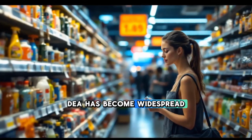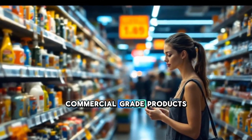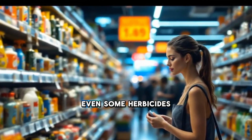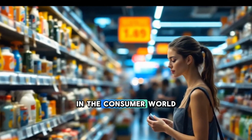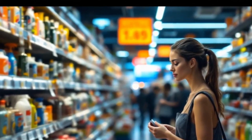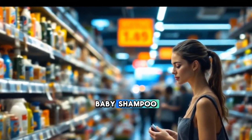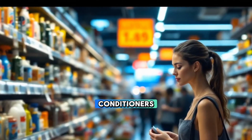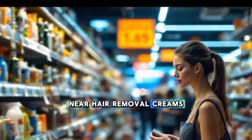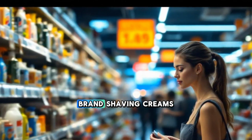DEA has become widespread due to its industrial efficiency. It is found in commercial-grade products used in car washes, floor cleaners, metalworking fluids, and even some herbicides. In the consumer world, it hides in products marketed as safe and gentle. Major brands have used DEA in products like Johnson & Johnson baby shampoo, Herbal Essences shampoos and conditioners, Neutrogena facial cleansers, Nair hair removal creams, Irish Spring body washes, and CVS and Walgreens brand shaving creams.